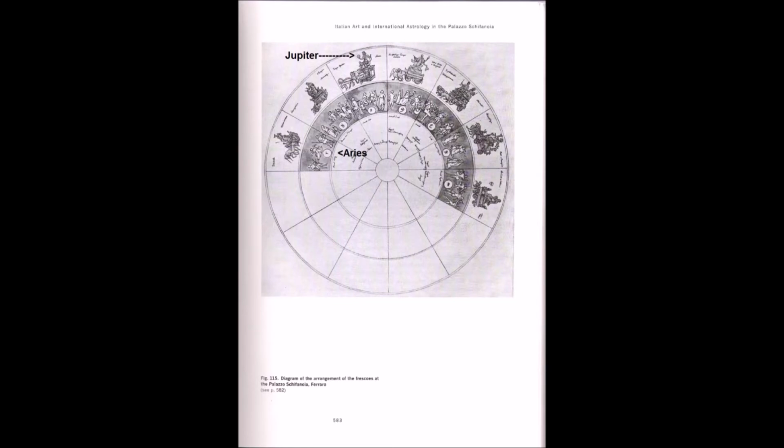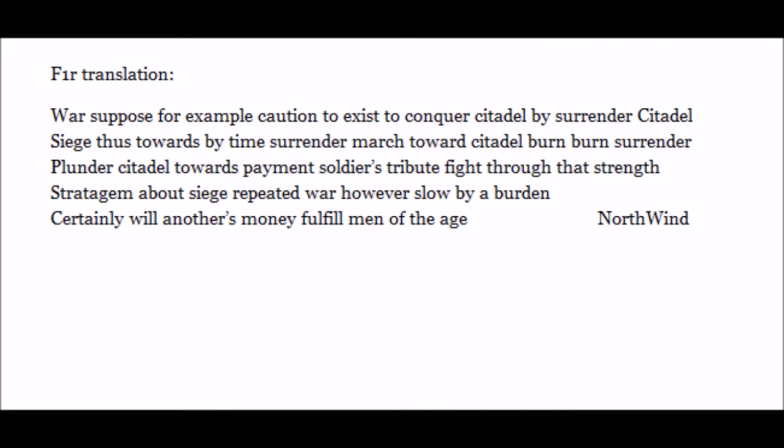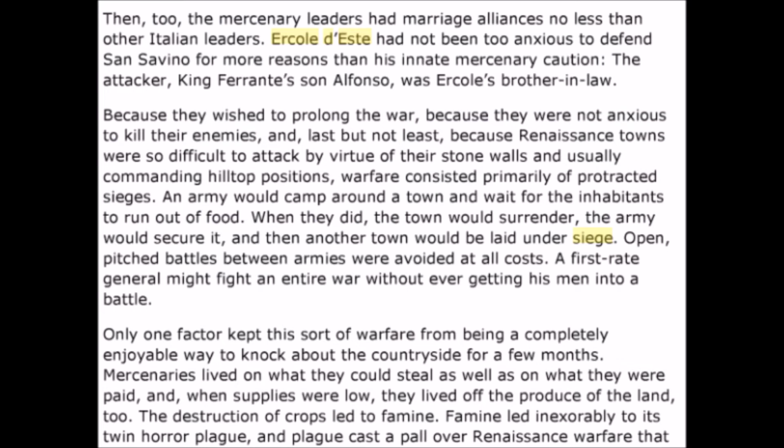This is from the wheel. Here's the actual translation from folio 1R. I know it's going by quick, but that's how the video has to go, because we don't have much time to show a video. But there it is, the translation, and there's also a document discussing how Ercole Este had used siege as part of his strategy in warfare.